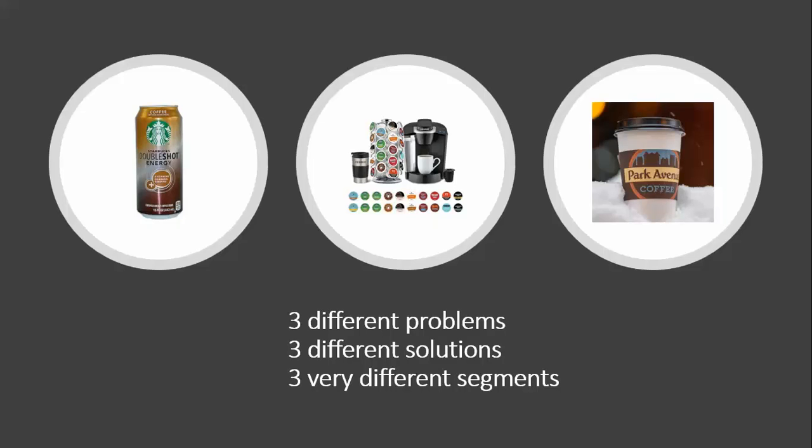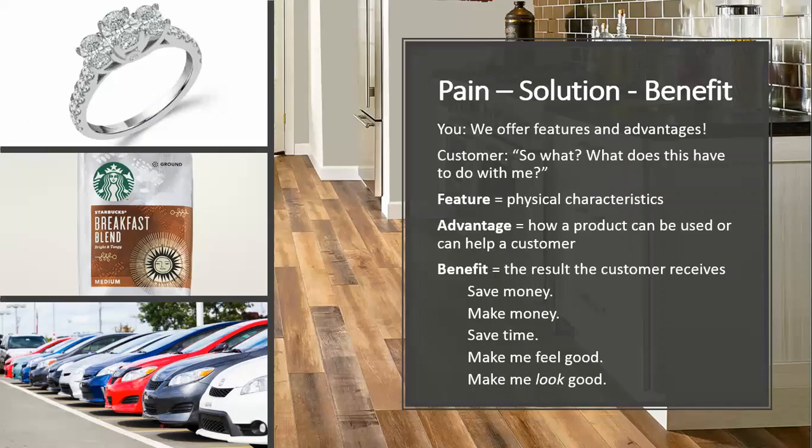And then coffee on a nice cold day to warm you up and get you going. Each is designed to solve a different problem. Each offers a different solution. Each is designed for a different target market segment. So once we've identified who our target market is, then we can talk about, well, what's the pain they're experiencing, the solution, and the benefit.